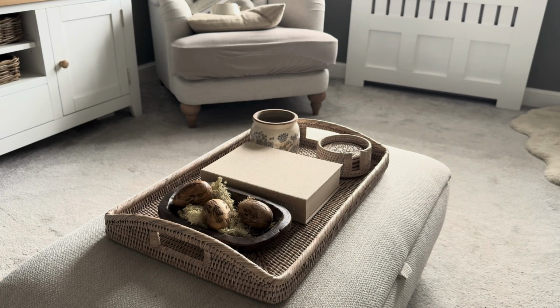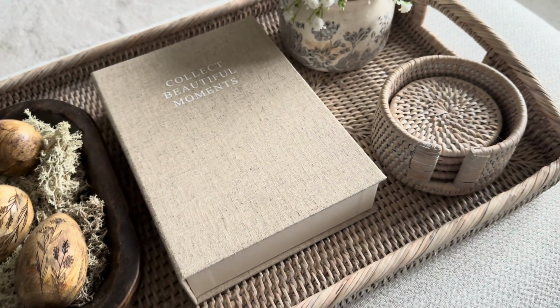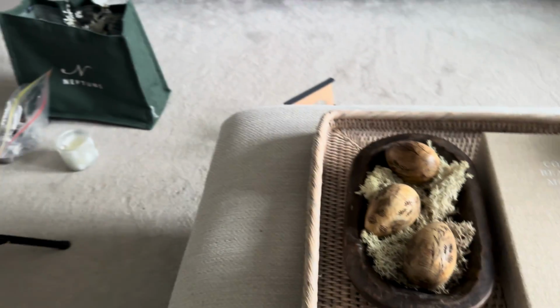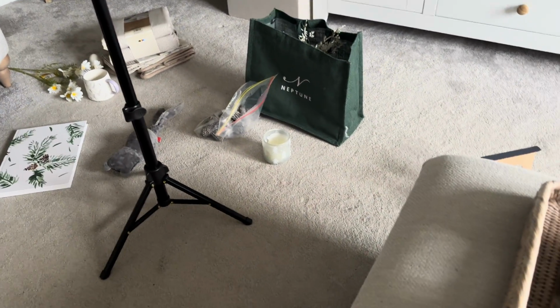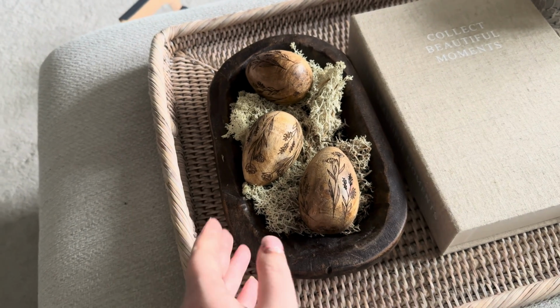I'll show you up close as well once I've finished. So this is the tray styled up. This is the tray from Neptune. I think it's the medium sized tray. Apologies, I've literally got everything just all over the floor. But yeah, this is the medium sized tray.